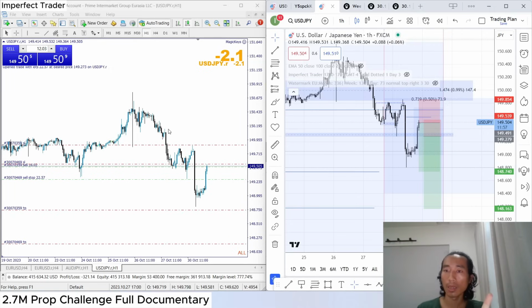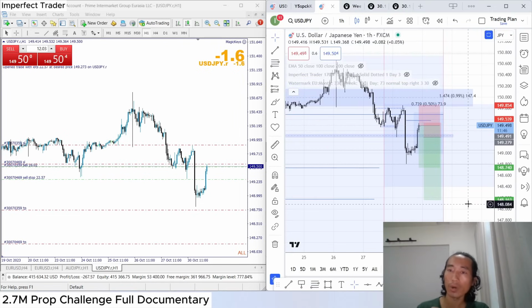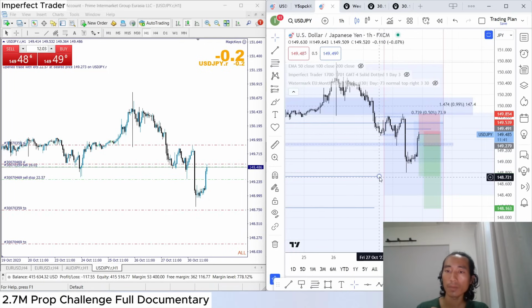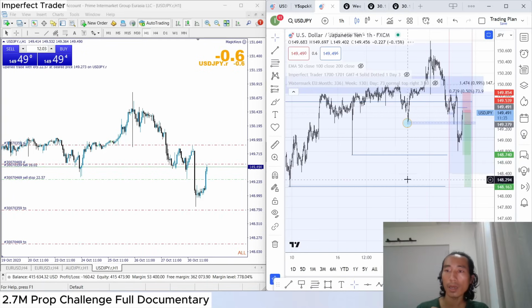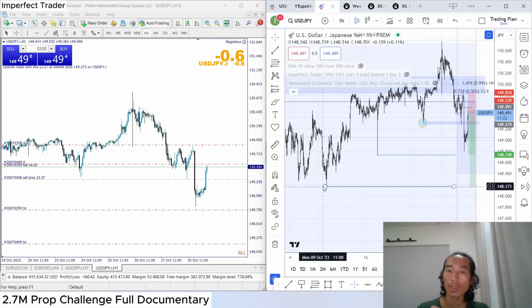I just placed two trades. One trade is a market order and another trade is a pending order, which is a sell stop, just like what you see on TradingView right now. The first trade has a stop loss right here, and I am targeting this low here. For the second trade, I am waiting for price to trade below this level, and then the sell stop is going to be triggered, risking another 1%, and I'm targeting the low all the way down here.